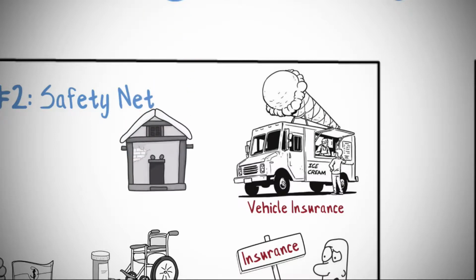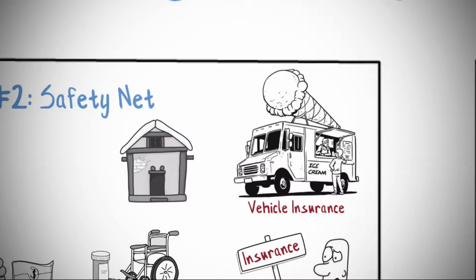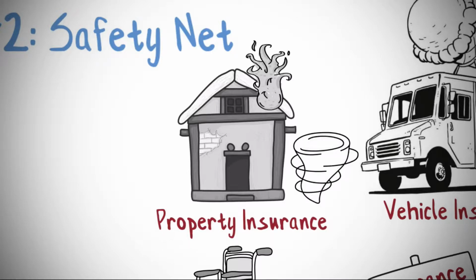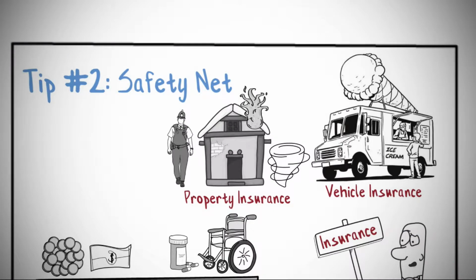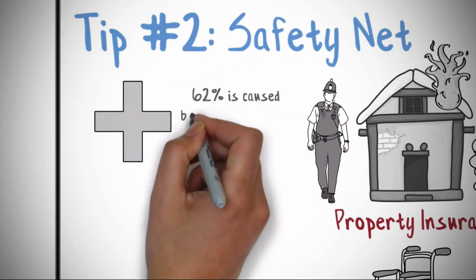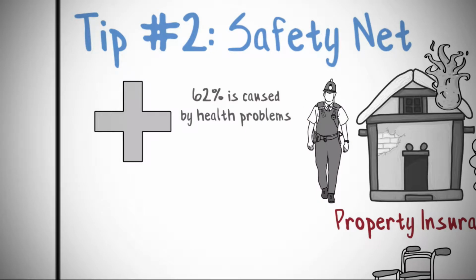Another one is when you have a home-based business, or let's say a workshop of a sort. Property insurance will come in handy in events of fire, storm, or theft. In terms of health, a Harvard study noted that statistically, we are just one serious illness away from bankruptcy. They also concluded that 62% of all personal bankruptcies in the US in 2007 were caused by health problems.